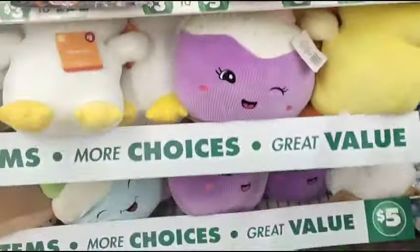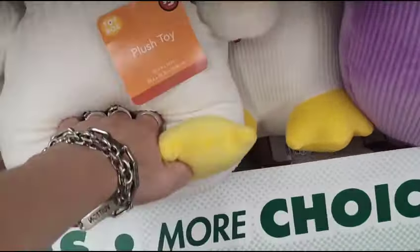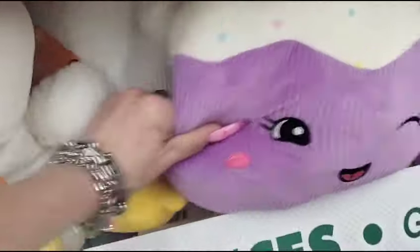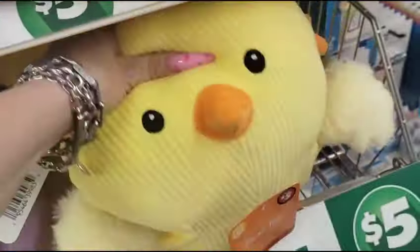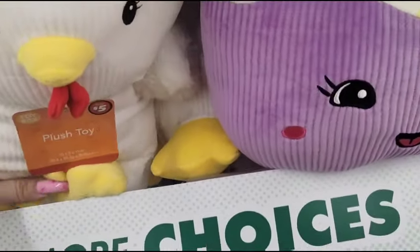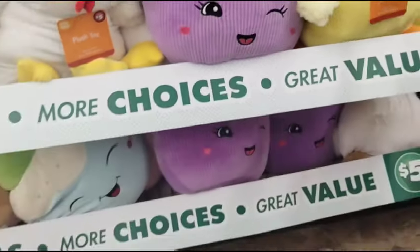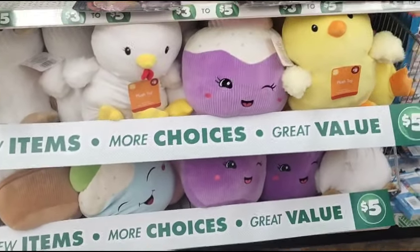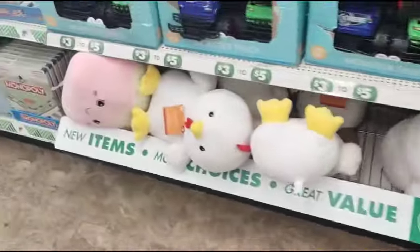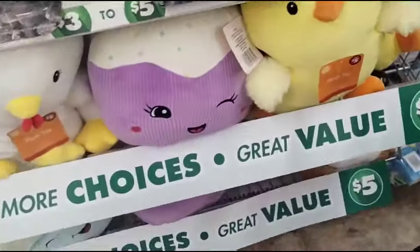And what I want to show you is they have all of these plushies. I don't know if this is a chicken or what. And then you've got this girl. This is a duck or something. Yeah, there we go. So we have that. And these are $5. And then we have them down there. Let me see. I like the pink one. The pink one's cute. Again, these are $5.